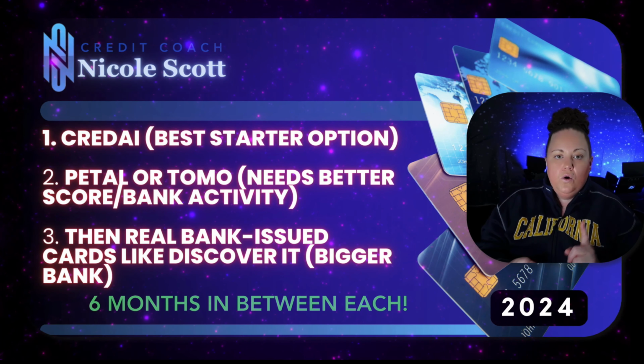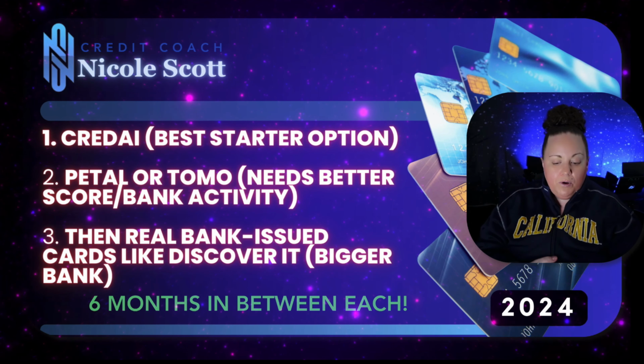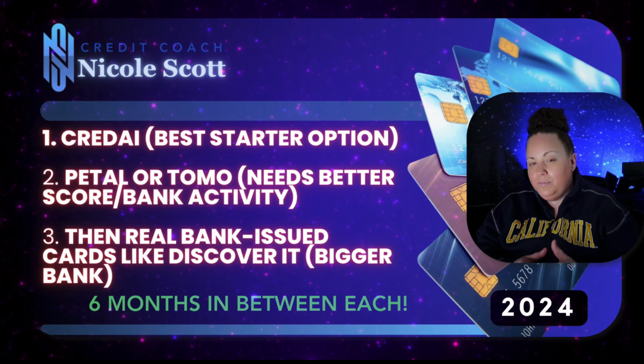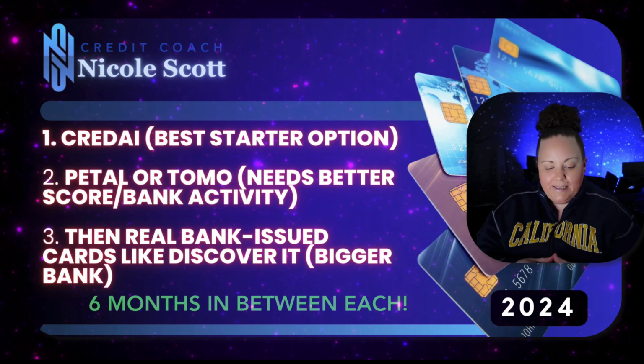So we're going to go, first account is Cred AI. That's the best starter option. Then we're going to go with Pedal or Tomo. You can even do both, but you do need a little bit better of a credit score to get with those guys. I would say at least a 680 or better, and banking activity.